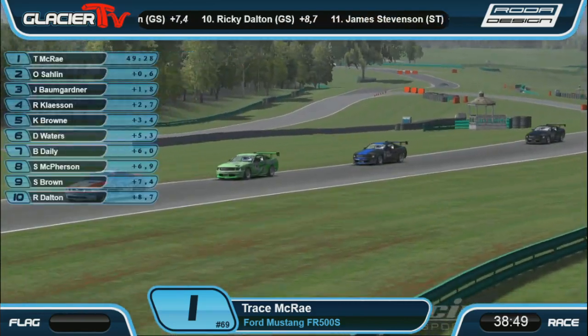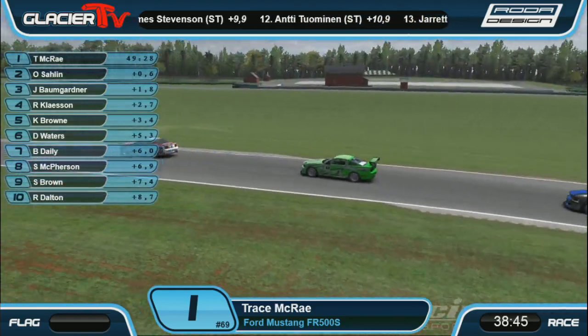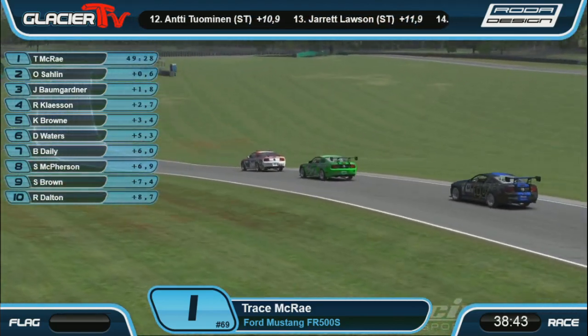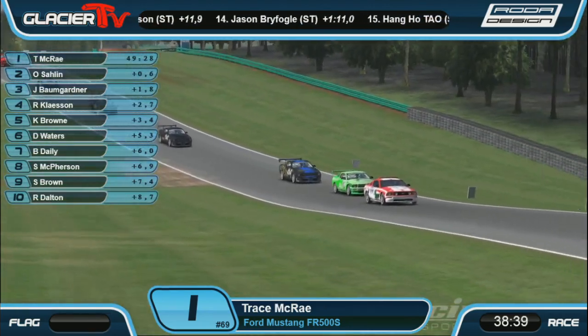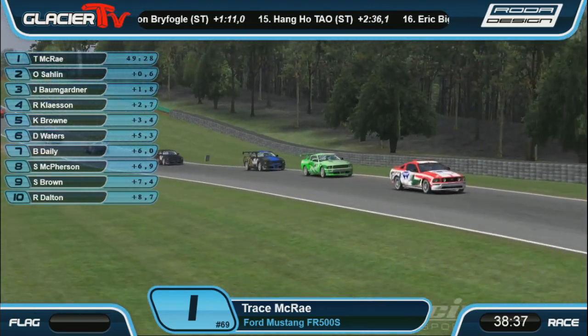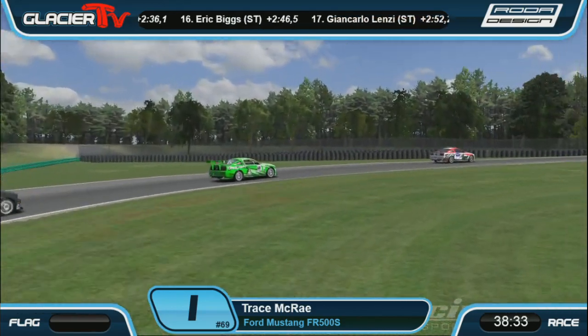Yeah, it does look as though Jason Beifogel will manage to catch this pack up. Probably the same for Hang Hotel. Eric Biggs might just catch him in time with Giancarlo Lenzi. But for these drivers, we're under caution here, but these drivers are literally having to go as fast as they can if they're going to have any chance of getting back into this race.